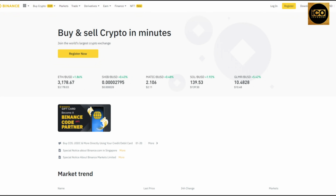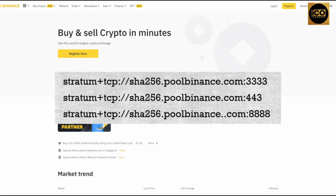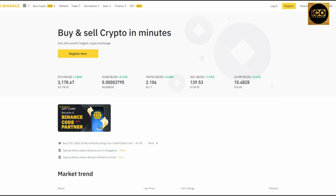How to start mining with Binance Pool. Prepare your mining equipment, a miner power supply, network cables, and a desktop computer for miner management. Register with Binance Pool on the website. Obtain a mining pool URL, like shown on the screen. Create a mining account or a worker name.